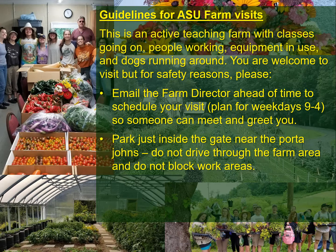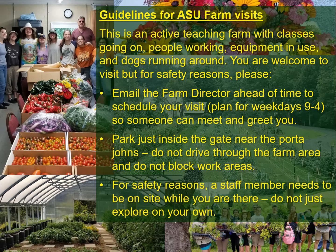Again, park just inside the gate. Do not drive through the farm area. Do not block any of the work areas. And for liability and safety reasons, there needs to be a staff member present when you're exploring the farm for the BioBlitz.